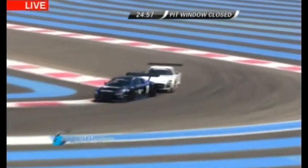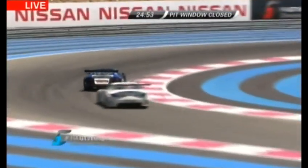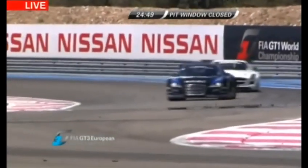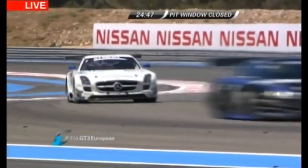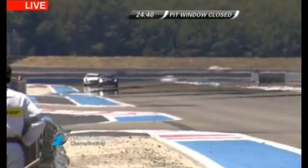And I tell you what, Dino Lunardi in this black and blue Audi, he was second fastest in the other qualifying this morning, second only to Mike Parisi. And he looks as though he knows this track very well. He's a very experienced French racer, is Lunardi. And he looks to me as though he knows this Ricard circuit extremely well, and he made a great pass. Absolutely, and it's very clean.